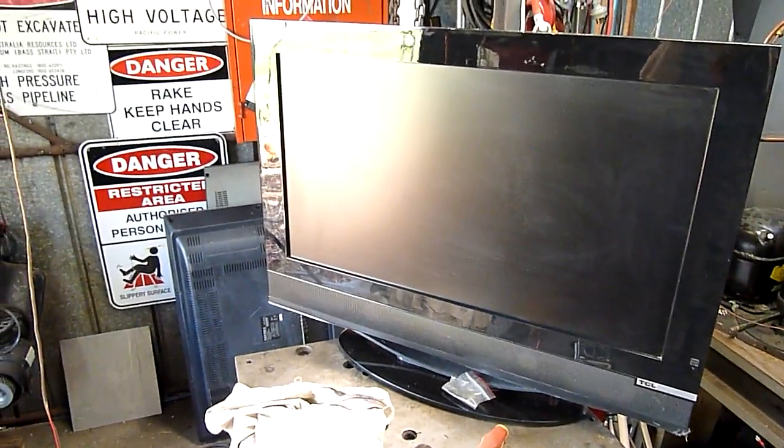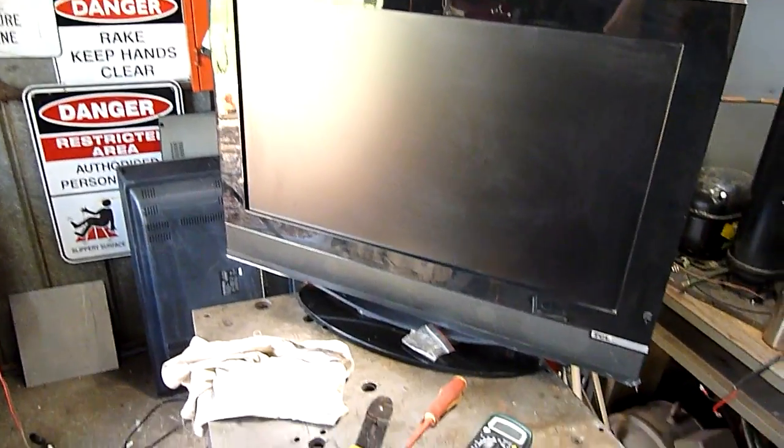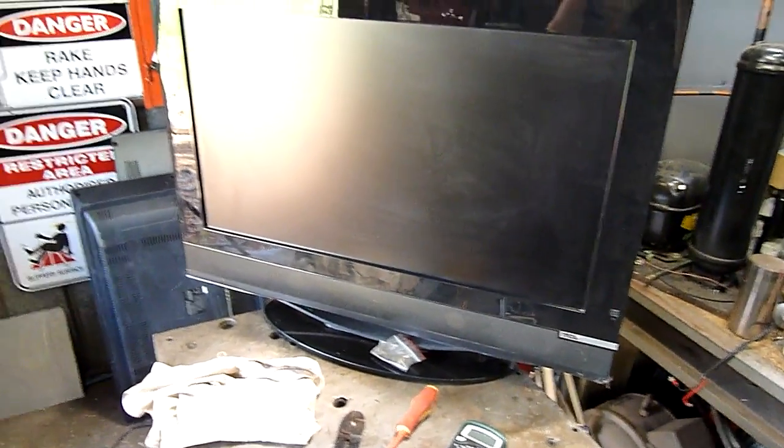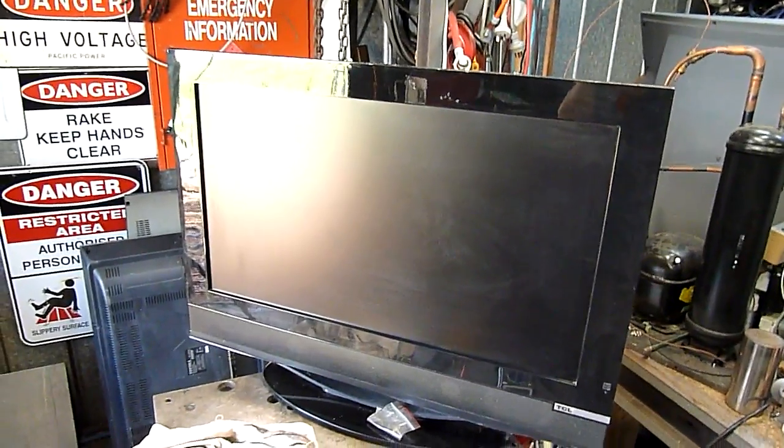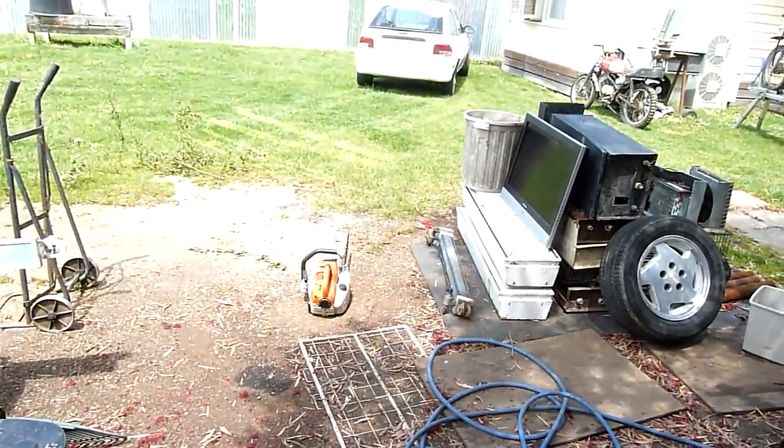Yeah, it's a bit of a shame modern technology is so disposable. I've gone from playing with 70s and 80s vintage audio equipment to these generic cheap things again, but we've got to get them out of here and keep cleaning up. It's not a bad day apart from the wind.